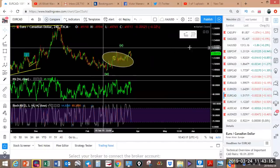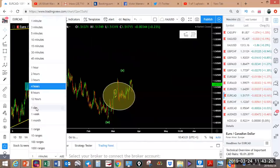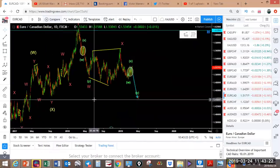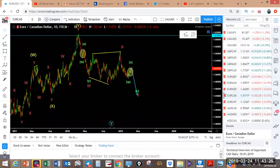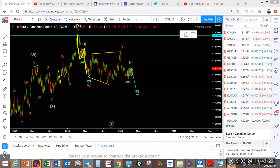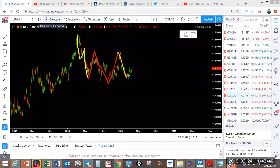EuroCAD, let's show you the daily and show you this fractal that I've shown for the last couple of weeks. And the reason why we expect it to push a little bit lower is this. It has made a pullback and a 3. Now we've got this big structure in this corrective structure, 1, 2, 3 in the middle there. What are we expecting? We're expecting that this does exactly the same. I showed you this structure before it happened, and then we'll expect this one to come to the downside. Okay, so let's see how this one plays out.